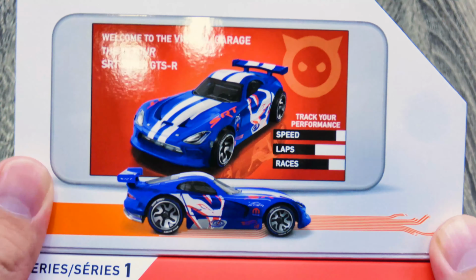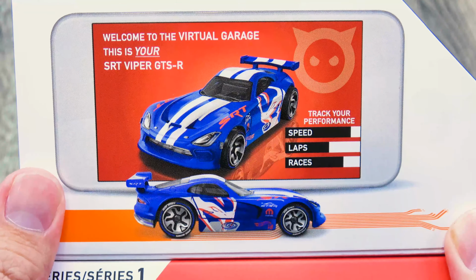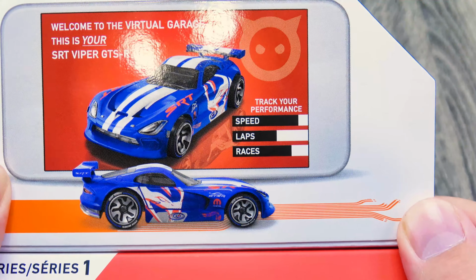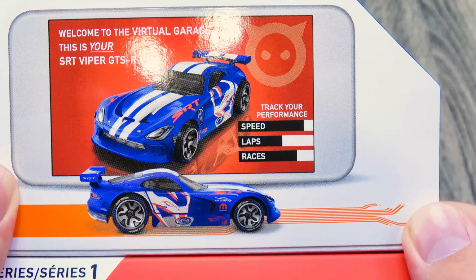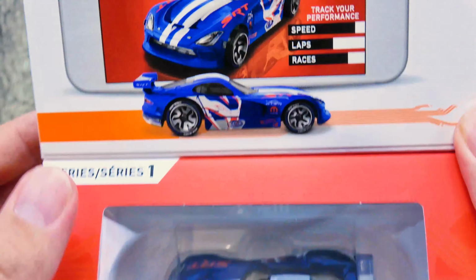Welcome to your virtual garage. This is your SRT Viper GTS-R. Track performance, speed, very high. Laps, not so much. Races is good.